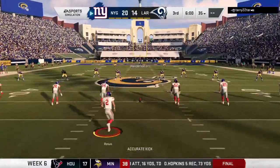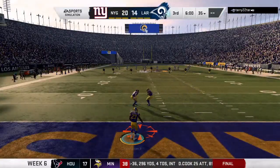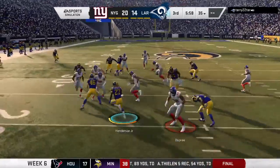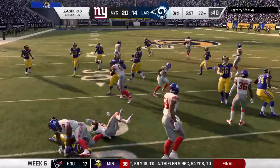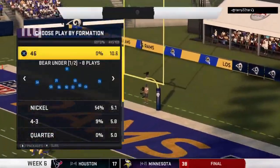Both teams appear ready for the fight ahead, and we resume action here in quarter number 3. This is fielded a couple yards deep. And he'll take this up past the 20 and down at the 22-yard line.